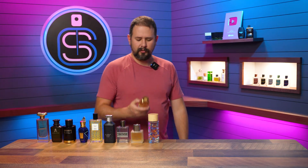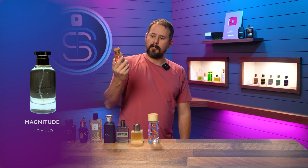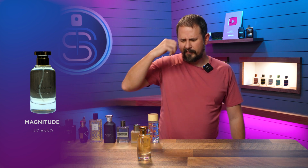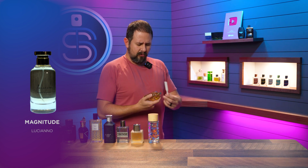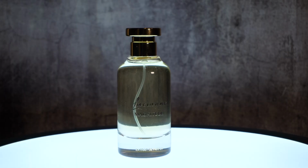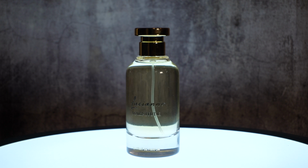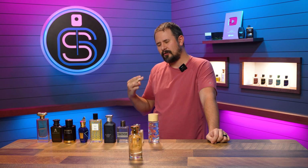And last up, we got this one, Luciano Magnitude, another Louis Vuitton clone. And this one is a clone of L'Immensité. About, I think, 35 bucks is what it was from Fragrance By. They've got a few different Lucianos there. They really do a good job cloning Louis Vuittons. So this one leans a little bit more into that ambery aspect. You get the ginger off the top, you get that freshness, that bit of spice, a little touch of citrus in there.